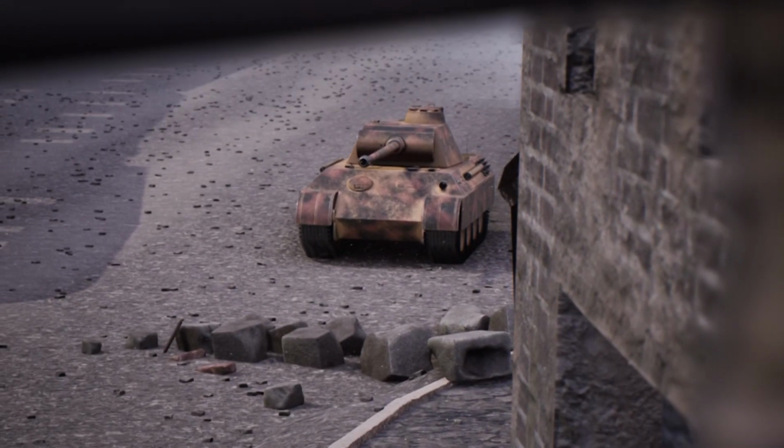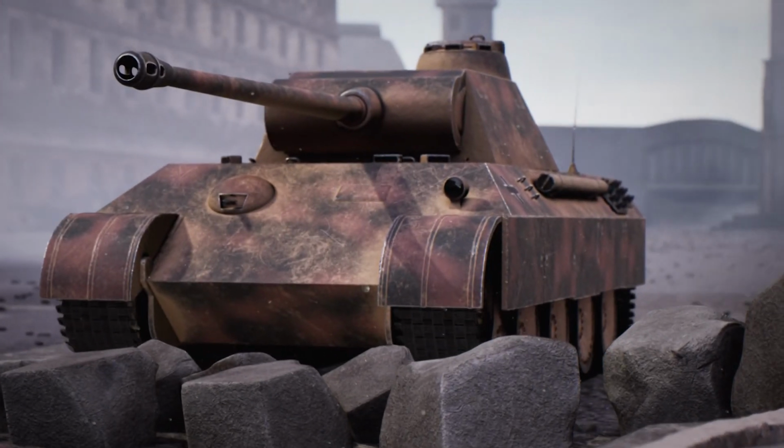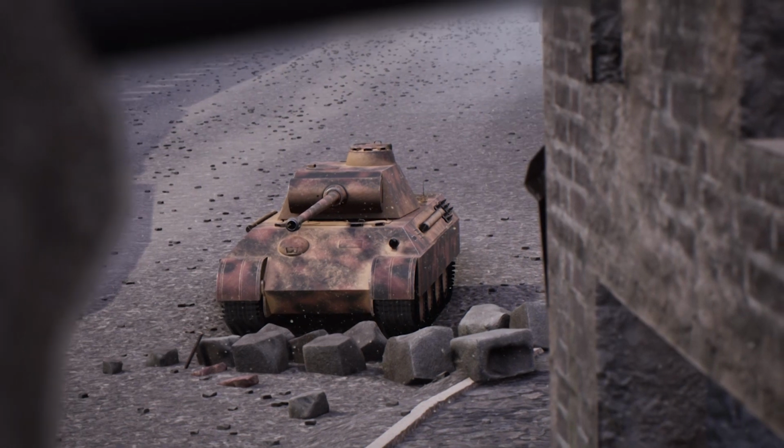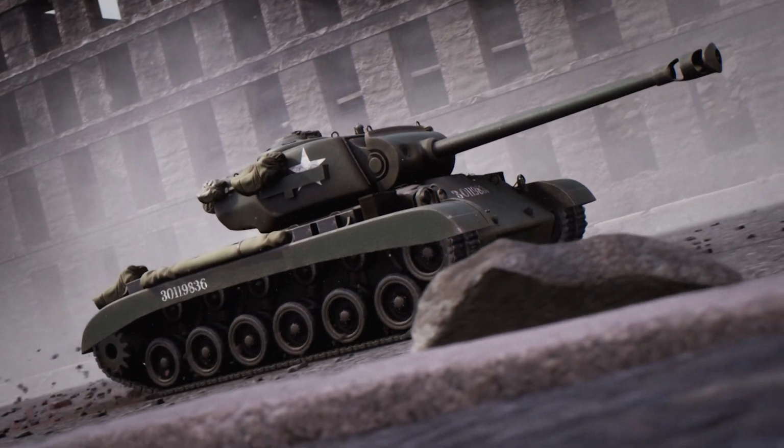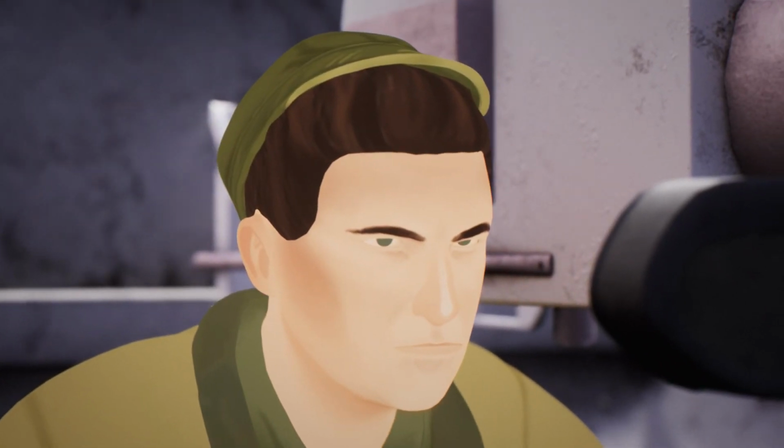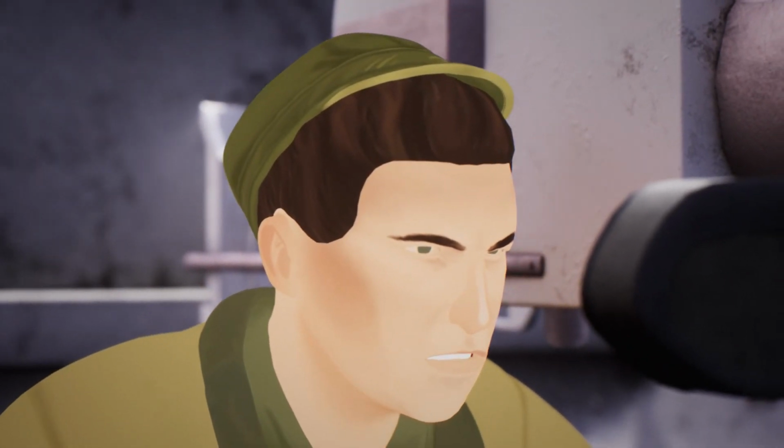Taking position in an intersection, the Panther now sits and waits for the next move in this deadly battle on Cologne's streets. Approaching in a street parallel to the battle is Eagle 7, a Pershing. The crew have been listening in to the radio transmissions, and they know their comrades are hit.